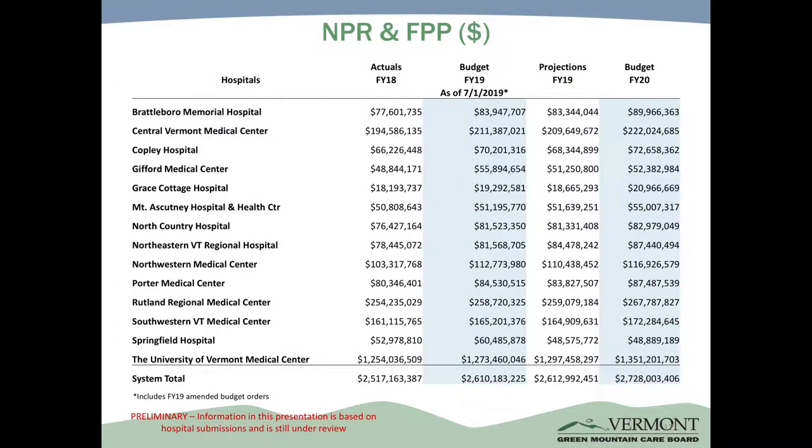So the next couple slides are going to have lots of numbers on them. This is where we're getting into our system-wide looks. We're moving away from high-level observations, and you'll start to see information on a hospital level. So here we are, NPR FPP as a dollar value. The next slide will show it to you as a percentage change. Quickly go through the columns.